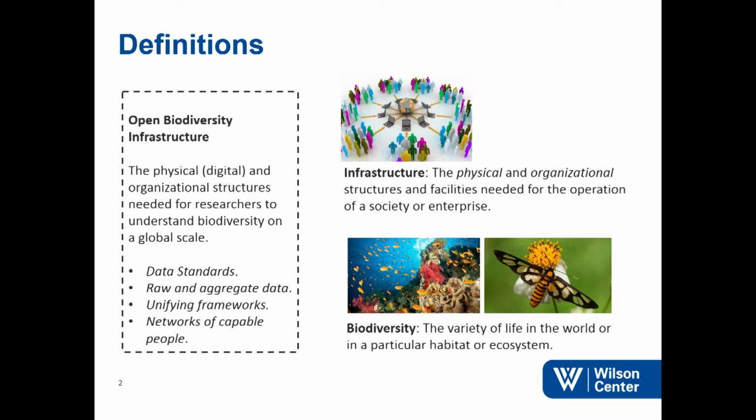For example, the European Commission Joint Research Center, just to illustrate this point, has opened its facilities to researchers around the world who contribute to Horizon 2020 calls. And this is as much about opening the organizational aspects of JRC, including access to researchers as humans, as it is about opening the facility itself. And so with this in mind, open biodiversity research infrastructure is all of the physical, digital, and organizational structures needed for people to understand biodiversity on a global scale.